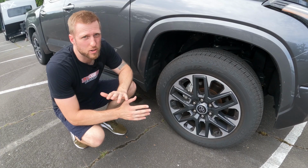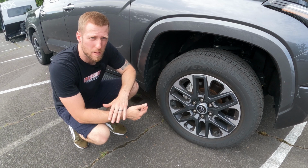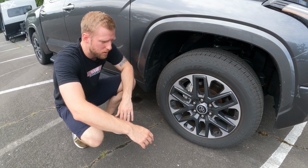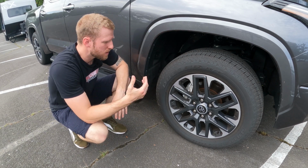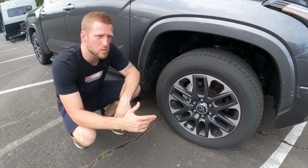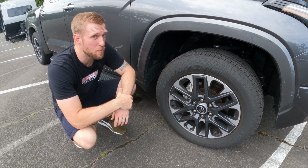Another incredibly minor complaint, the limited trim, to my knowledge, doesn't come with mud flaps. Maybe some of them do, mine didn't. So mud guards, mud flaps, whatever you want to call them. Some trims have them, some trims don't. If you want to buy them from Toyota, they cost about $200, but there are plenty of companies on Amazon that make knockoff versions, and I bought one of those.